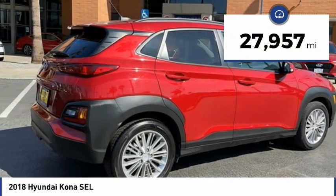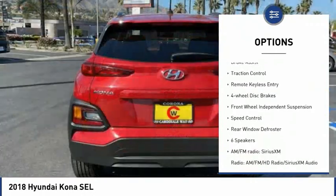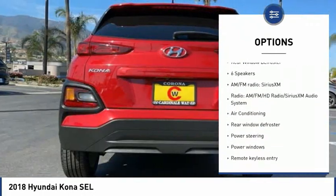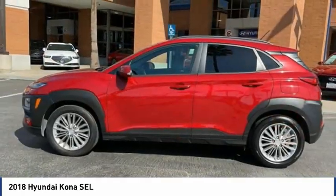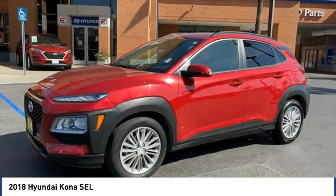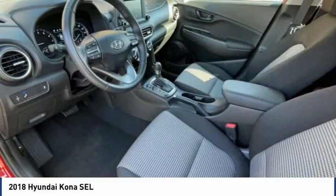Here are some of this vehicle's great options: blind spot monitor, electronic stability control, alloy wheels, brake assist, traction control, remote keyless entry, four-wheel disc brakes, front-wheel independent suspension, speed control, rear window defroster. A vehicle like this doesn't come along every day. Come in and get it before someone else does.